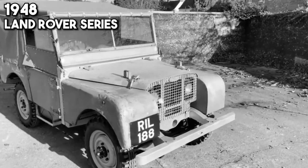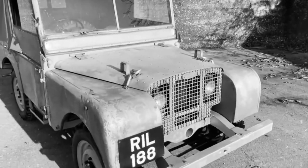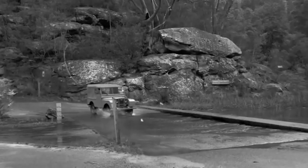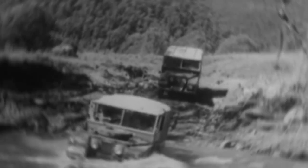1948 introduces the Land Rover series, heralding the beginning of the off-road utility vehicle. Designed for durability and versatility, the Land Rover quickly becomes synonymous with adventure, exploring territories beyond the reach of ordinary cars.